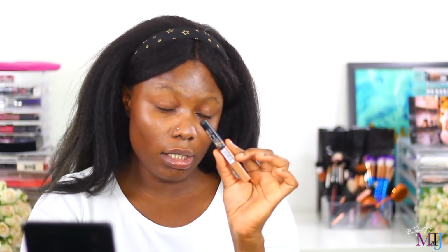You need that tip. It's not Charlotte Tilbury concealer, but if you squint really hard, it might look like Charlotte Tilbury concealer. Are you squinting?